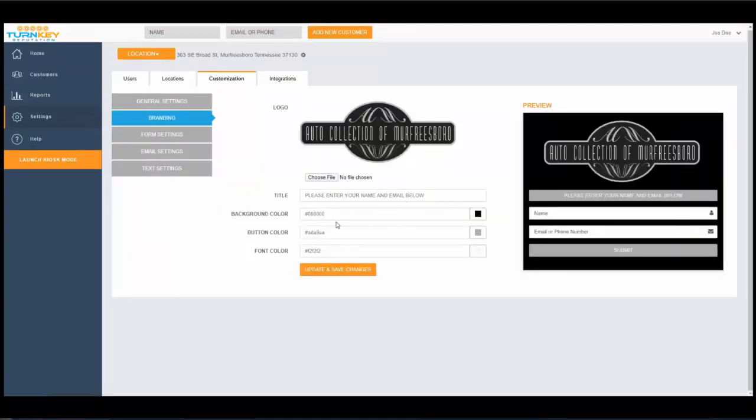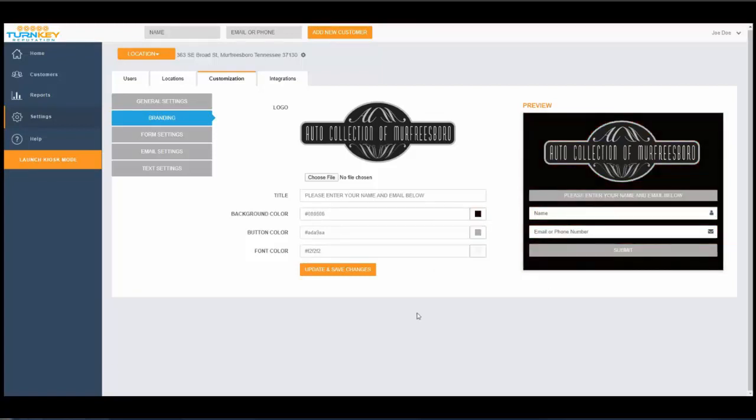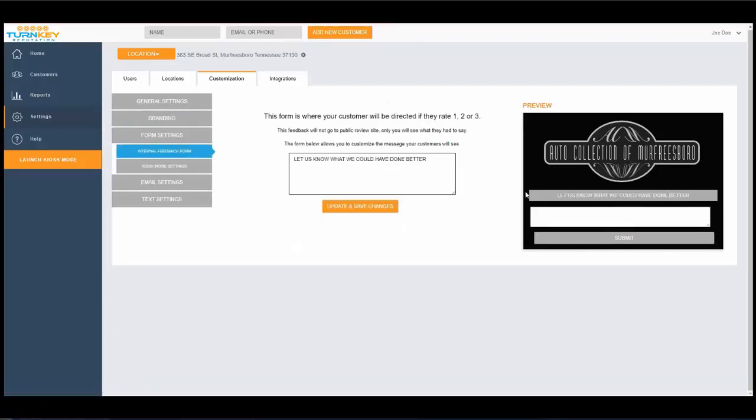Branding, again, you can actually choose the colors too. So for example, if I wanted it to be blue or red, whatever your colors are of your business, you can actually set up. So that's very easy to do on the system itself there. If you actually know the font color, because sometimes you will use a graphics design shop that they'll give you the actual colors of yours, you can literally match it to a T for the kiosk. Now the form settings, internal feedback.